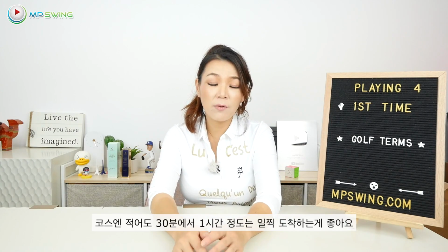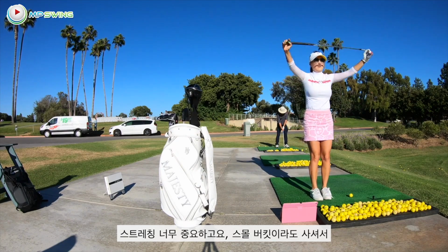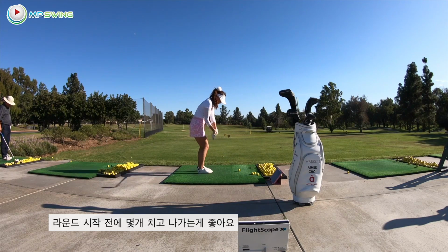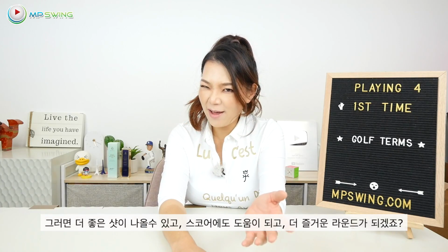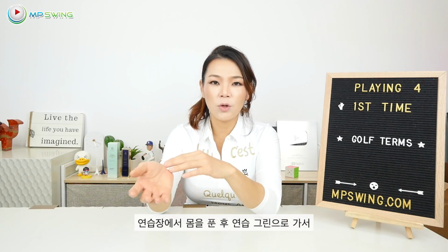Every place is different, but you want to arrive early, anywhere between 30 minutes to an hour earlier. Stretching is so important. Warm up, grab a small bucket of golf balls, hit some shots and loosen up for the round. That way you'll have better chances of hitting better shots and scoring better, having more fun, right? So warm up at the driving range and then come to the putting green.